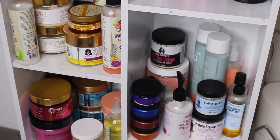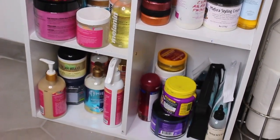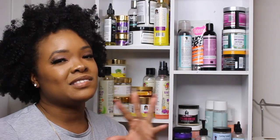I had it grouped up to the point where everything was grouped with their brand. So for example, I had Niche Beauty up here, Alocate Naturals down here, Curls and Potions up here, and so on and so forth. But as my journey is going, I'm realizing that system just doesn't work for me.